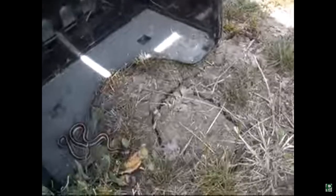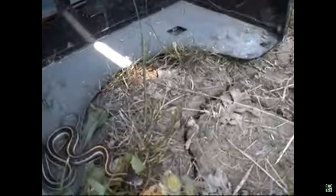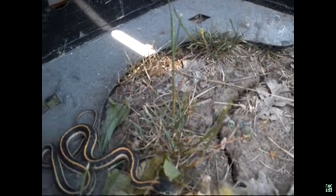This is freaky. Okay, Mr. Snake, you go get a life out here. Go eat bugs. Go on. Go eat bugs. Get out of my heater. Go on. There you go. I don't know what's so attractive about our kitchen.